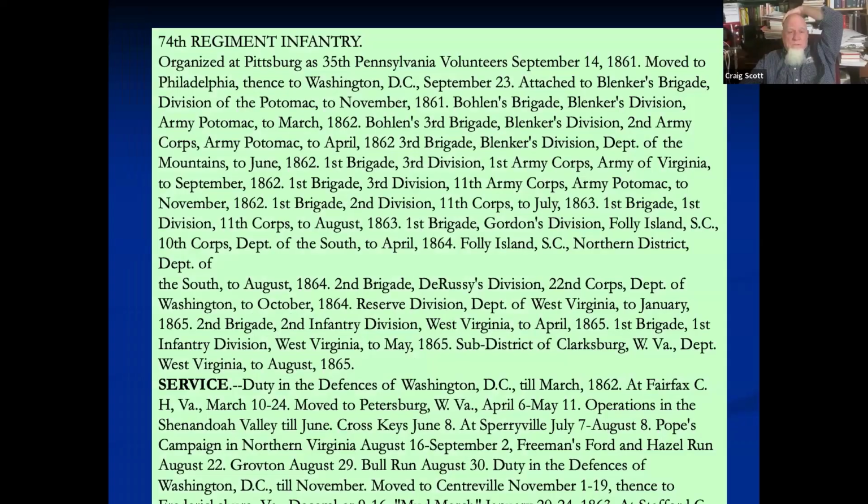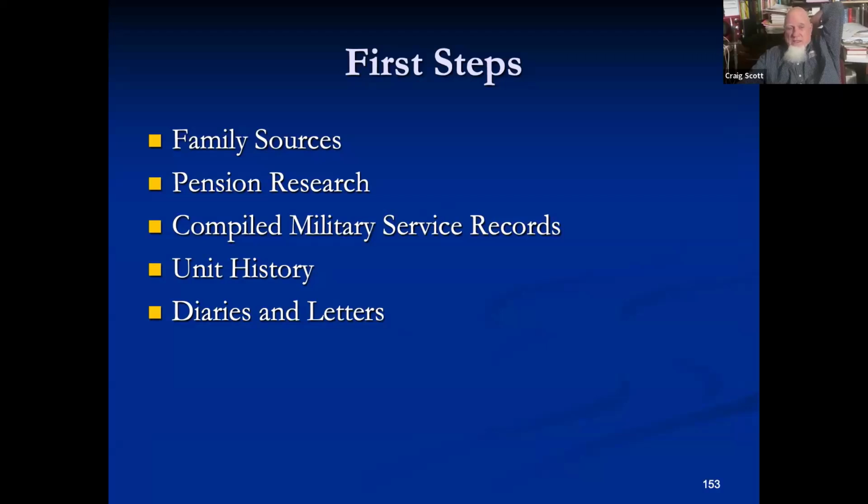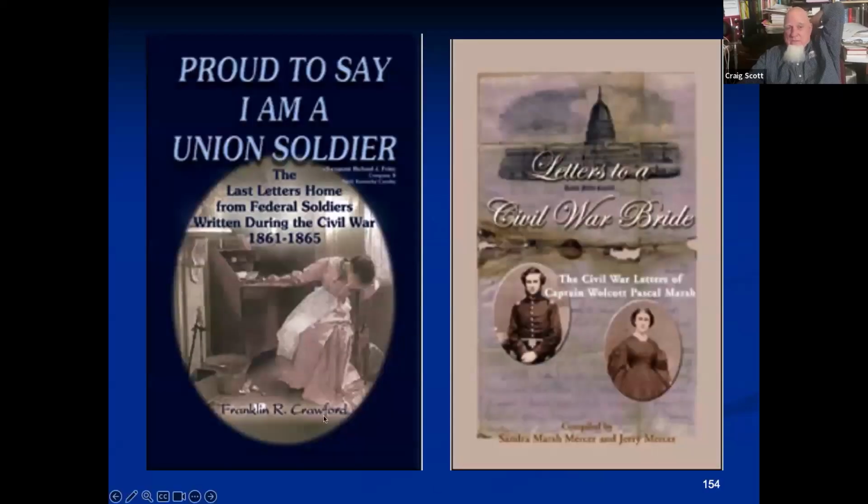And this is what the 74th Regiment of Pennsylvania Volunteers looks like. You'll also find regimental histories in the Library of Congress reading room, and they are sorted by state. So you can just click on the state and see what there is. You will also find diaries and letters. And these, proud to say I'm a Union soldier. Those were the last letters home that I was talking about. And then this one is the Civil War letters of Captain Marsh that we've also published. But there are lots of these out here from a variety of different publishers.